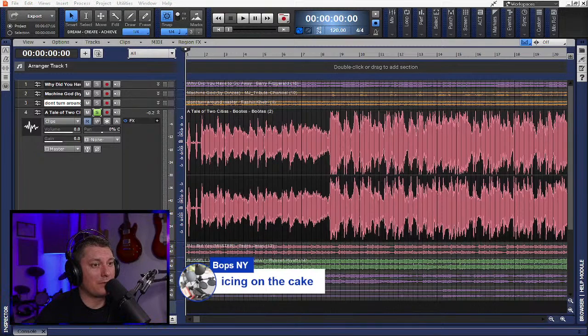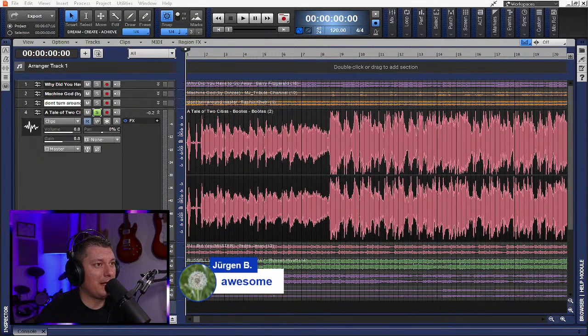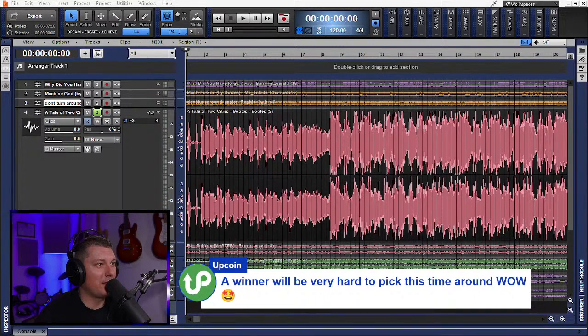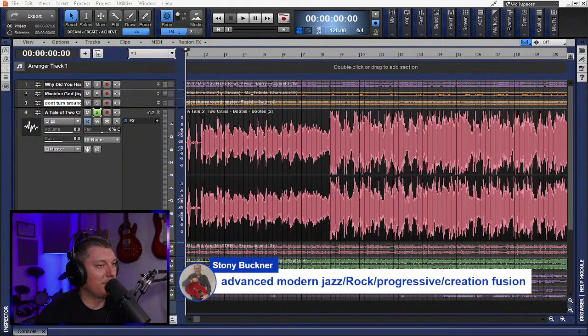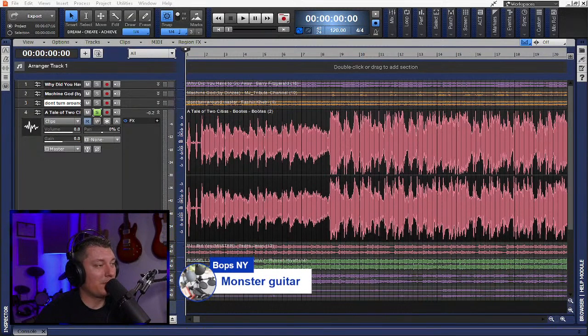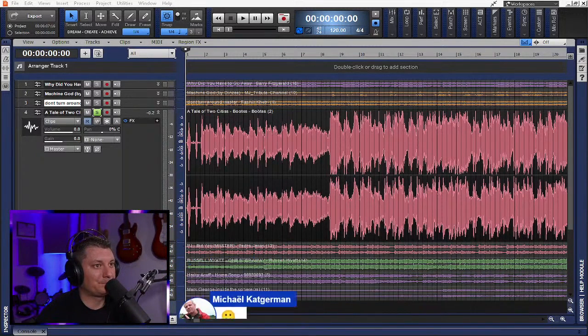Just giving my constructive criticism on it, I can definitely say that it has a lot of potential. The guitars are absolutely amazing, and as Upcoin has so notably mentioned, it's going to be very hard to pick anything this time around. And it's been getting harder and harder around here, especially with people submitting stuff like this. So thank you guys so much for all of your submissions, by the way.